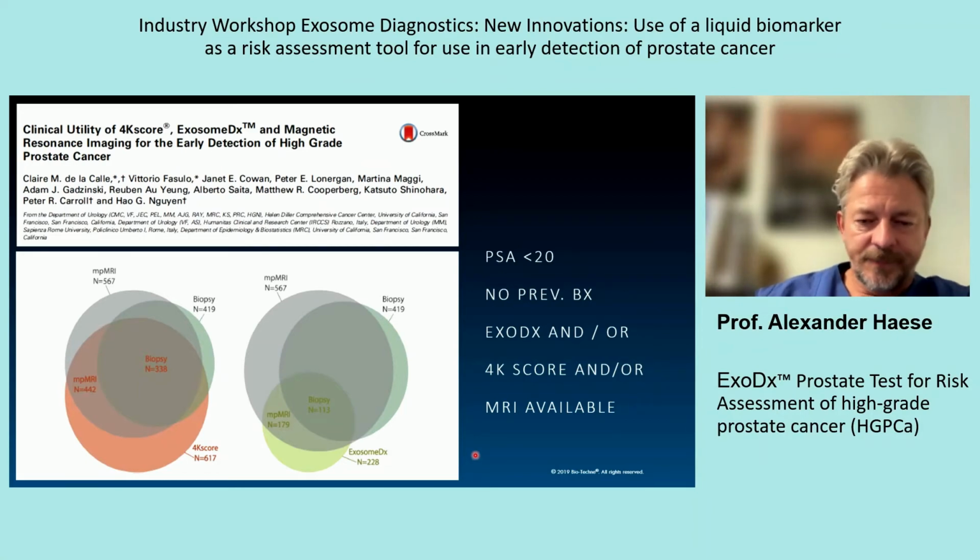In this study, what you see is a patient population with a PSA of 20, no previous biopsy, and we have ExoDx and/or the 4K score and/or MRI available. And here in these overlapping circles, you see that on the left-hand side is the 4K group, and on the right-hand side, the ExoDx group, and that there's a certain group which has all of them. And these ones, we are going to look at in more detail now.